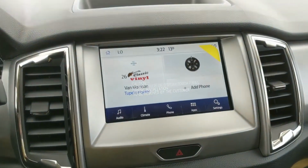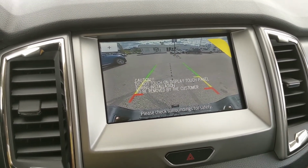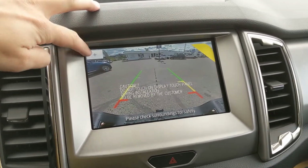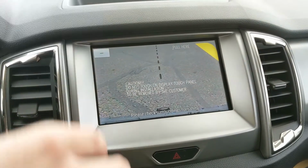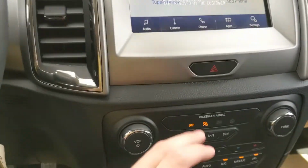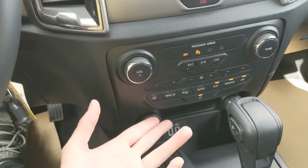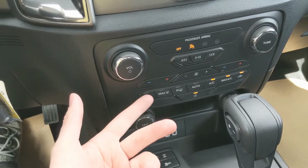But then shifting into reverse, you do also have a backup camera, so you're going to be able to see where you're going and hopefully avoid hitting anything, with dynamic hitch view, so you can zoom in and have an easier time hooking up a trailer or something of the sort. Moving on from that, you have your hazards here, and then your media controls and your physical climate controls, again with dual zone front climate.